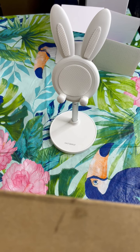But like I said, oh my god, guys, I love this thing. It's so handy. Even my boyfriend loves it. It could be for anybody. It's a perfect holder, like I said.